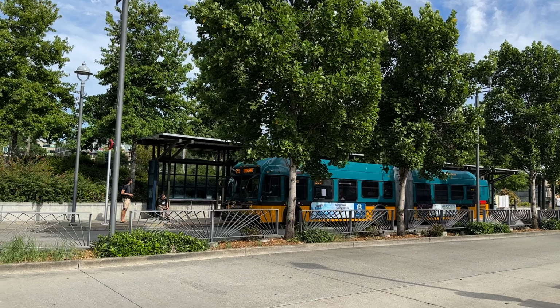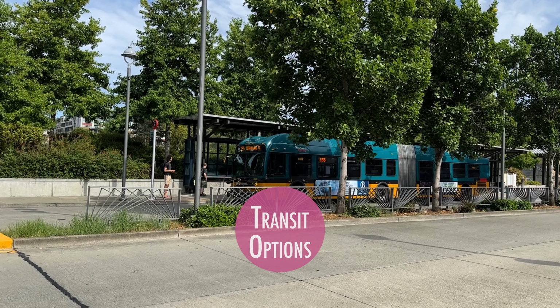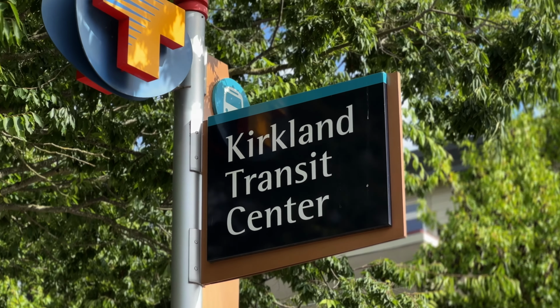Your best bet for getting to and from and around Kirkland is the extensive bus system. And in 2025, Kirkland will be getting a Rapid Ride K bus line. Kirkland does have also numerous park and ride spots and a major transit center. It also has abundance of something that we're seriously lacking in Seattle, and that is parking.